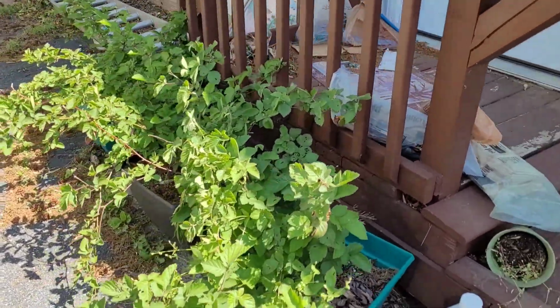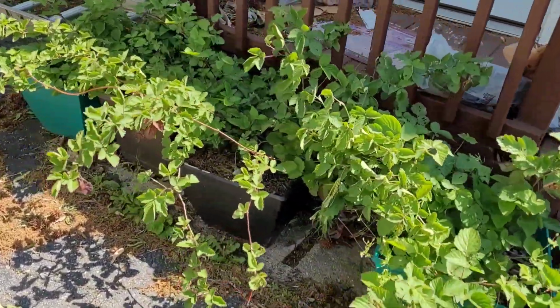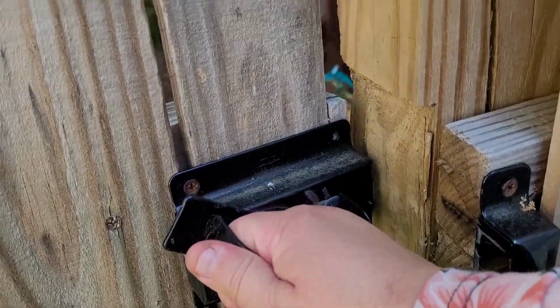The blackberry plants are going gangbusters. All right, to the backyard.